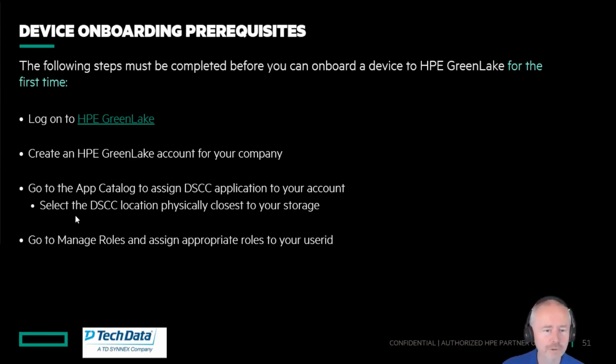And then you just have to go to manage roles, because by default, who are you? I can create a greenlake.hpe.com account. Of course, I have to define that I am a storage admin or a backup admin, or the overall admin. So it's also that question on multi-tenancy. It goes even further. Role-based access control. Yes, RBAC. Yes, it is in there as well.